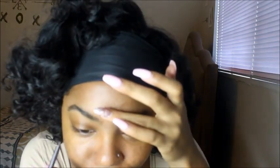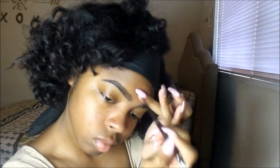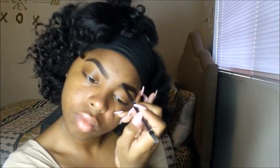But you know the drill. I'm gonna brush my eyebrows up and I'm gonna fill at the bottom. I'm gonna outline the top. I'm gonna fill in little bald spots, flick it in the front. And then I'm just gonna run through this really quickly and come back when I conceal, because I do something a little different with that. So yeah. Okay, so yeah, those are my brows filled in.